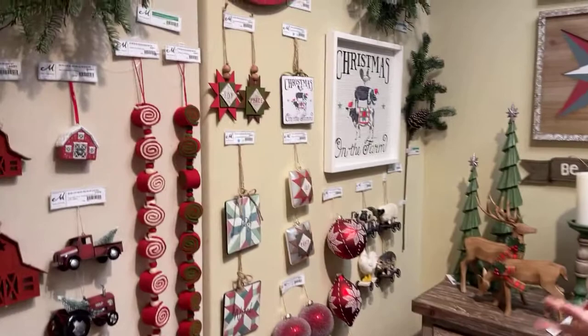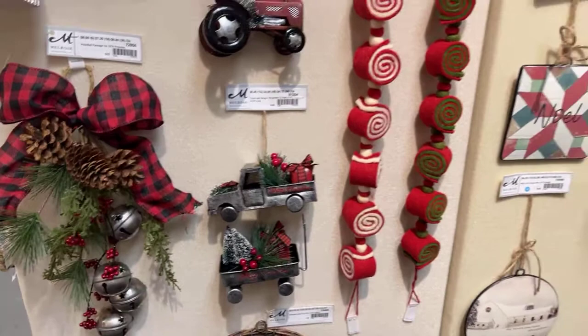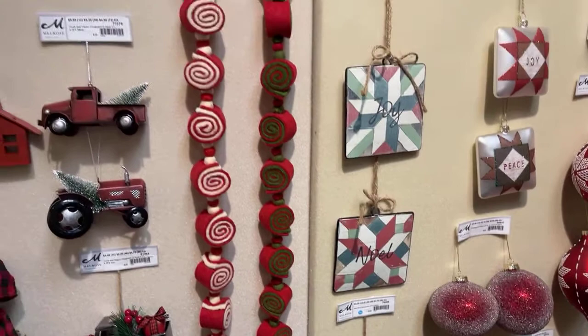And one of the things that we've done is we've kind of made this a little more traditional, homey. It just kind of resonates with me. I live in the Midwest, so we've got the red barns for our ornaments and our tractors and our trucks. And now I like the little old tractors and the trucks in the gray. But then we brought in something new. And we brought in this whole quilting motif. And I'm a quilter, so I kind of know what they are. If you are not a quilter, that's okay. I'm going to tell you what they are.